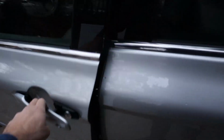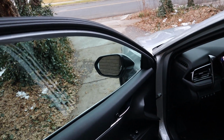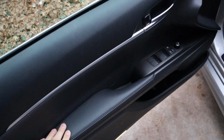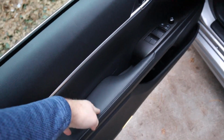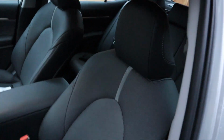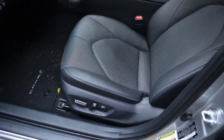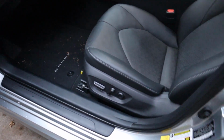Now popping here to the front, we've got blind spot monitoring for the mirrors, which is a huge plus. And then the door panel here, I think it's nice material-wise, right? Looks really durable with everything, and you got all the controls you need, nothing you don't need. And then here for the front seats, they're great. Like I said, they're heated and cooled, which is a big positive. I think they look really nice, and they're comfortable. And then you guys can see the adjustments there with the seat.